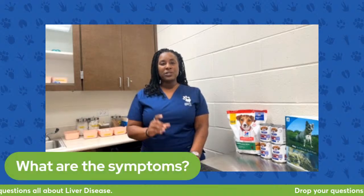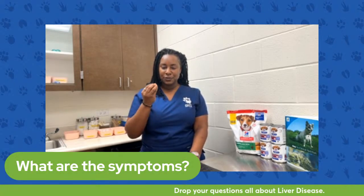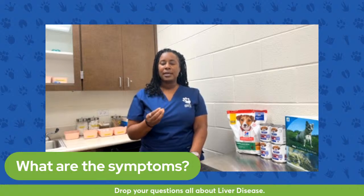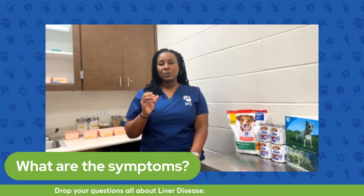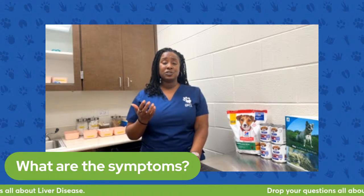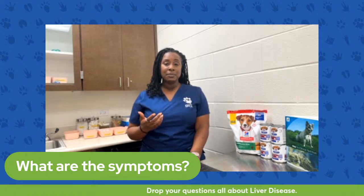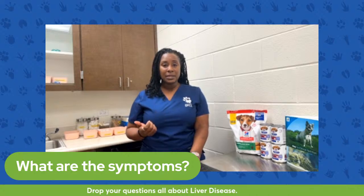Right. So I wish there was something really specific that I could tell you, like, if you notice this in your pet, it could be liver disease. But I will say sometimes the symptoms are very general. So it could be that your pet is just not feeling well. They're lethargic. They're not eating. Sometimes it might mean that they're vomiting.